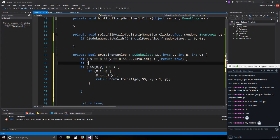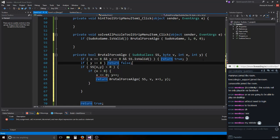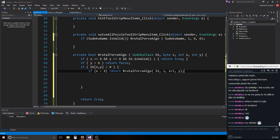If y is greater or equal to 8, then return false. Y greater than 8, sorry. Because here we can use this now. So if x is greater than 8, recursive with x equal to 0 and y++. Else, which is here, return it with x++ with y.